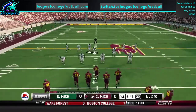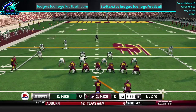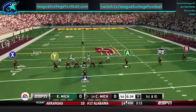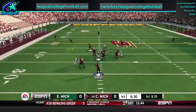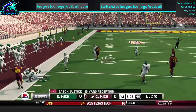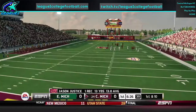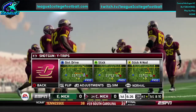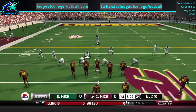First and 10. Ball on the 40-yard line. Let's go. Mike, 53. Mike, 53. Kill. Kill. Shift. Get out. Fires out to his wideout. He's pushed out of bounds at the 47. From the 47-yard line. First down.